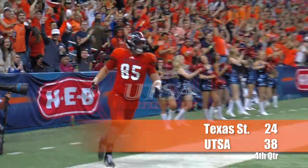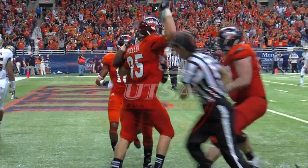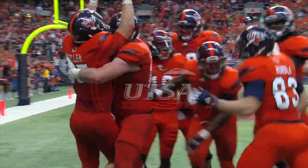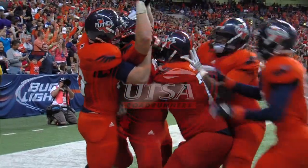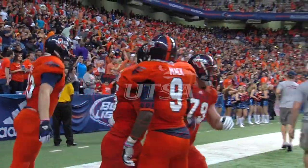Boy, he was wide open, Andy. And again, the tight end has become a big factor in the offense. Blown assignment, and they went quickly to the line of scrimmage and probably factored into it. Nobody within 10 yards of Miller. Jeremiah Miller right down the middle. I'll tell you what, nobody can defend that.